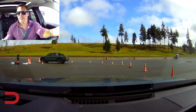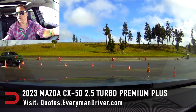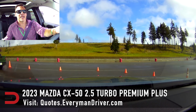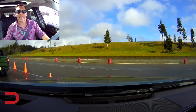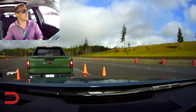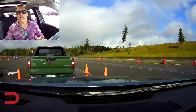Hey, welcome inside the 2023 Mazda CX-50. I got the 2.5 turbo with premium plus package. And I'm here at an on-road, off-road testing facility in Eastern Washington, about to go on an acceleration braking test, a slalom, and then a mini go-kart test where I can work on the handling of this, the ride and handling. So this is gonna be a quick one, but I wanted to show you what it's like first person.